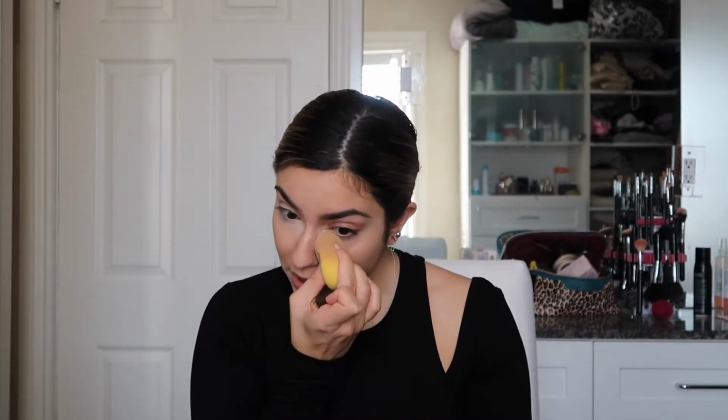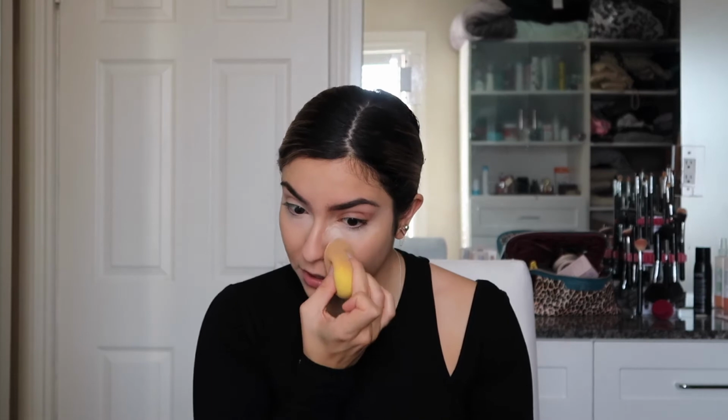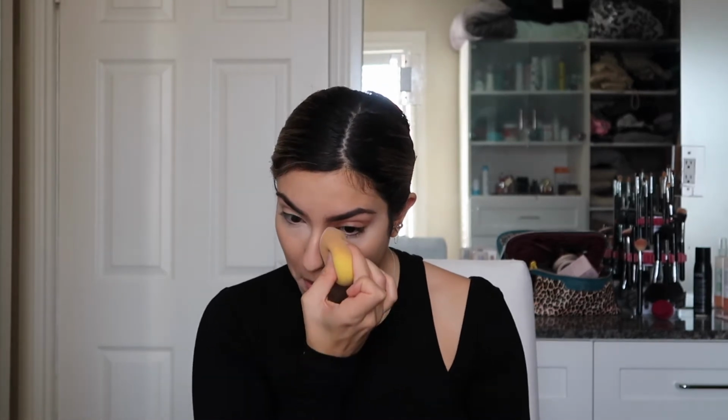So now we're going in with my holy grail powder, and it is the Hourglass Veil loose setting powder, translucent. So I'm just going to tap some of that. You guys have seen me use this before. This is my go-to. I just love how it goes underneath my eyes without me spilling it everywhere. It just gives me that brightness under my eyes, which I need, and it really sets that shape tape. I will also put some in the places I want to highlight a bit more. Y'all know I just go kind of crazy with this.